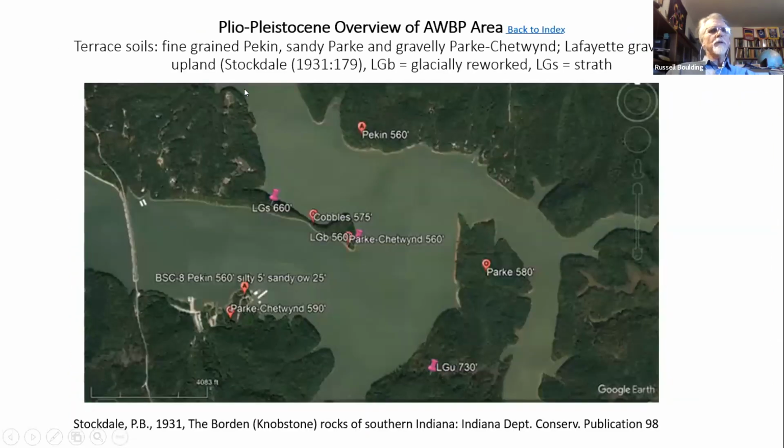And this is an overview of the Pleistocene features of the area. What I've done here is map the maximum elevation of terraces. These are soils associated with different types of outwash. Pecan is a fine-grained, Park is a sandy outwash, and Park Chetwynd has sandy outwash and gravel.